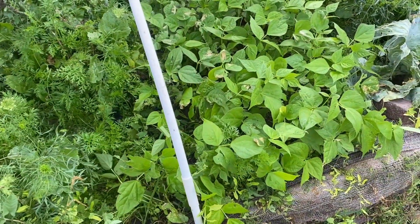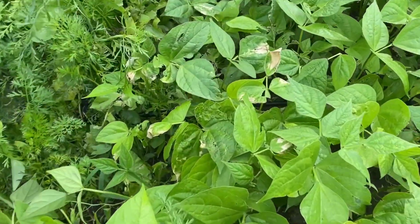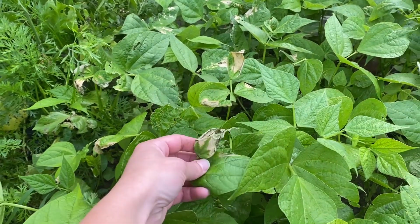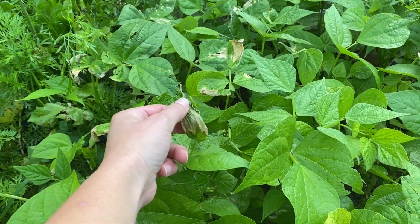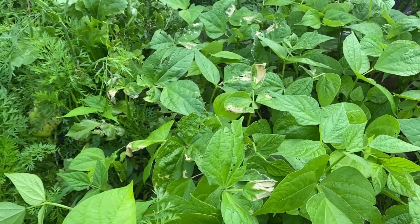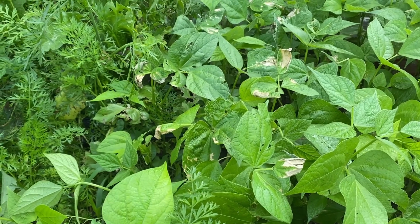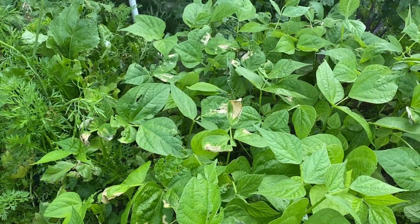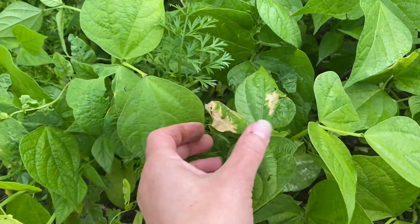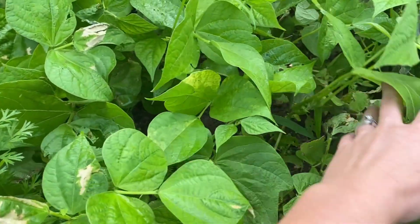Our green beans are looking great. They have a few spots on them, you can see. I'm guessing this is a sunburn, like the morning watering probably left some water droplets on it, and then the sun came and kind of burned some of the leaves. Otherwise, they're looking good.